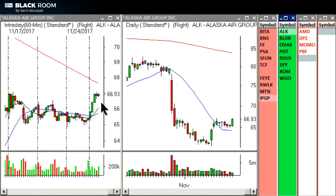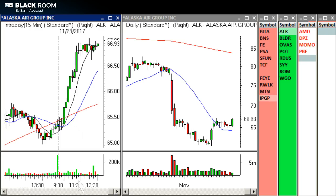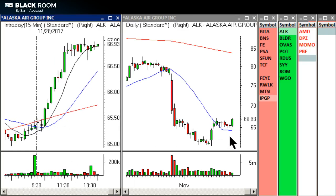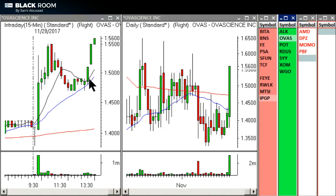The longs for the afternoon, they're failing because the market, if you look at the market, just came in hard. Actually, ALK, which is an airline, is not budging at all. So that has relative strength to the market, showing relative strength at the moment. BLDR came in, so probably most of these longs, the patterns are going to be damaged because of the move that we got in the market. OVIS, wow, that's gone.